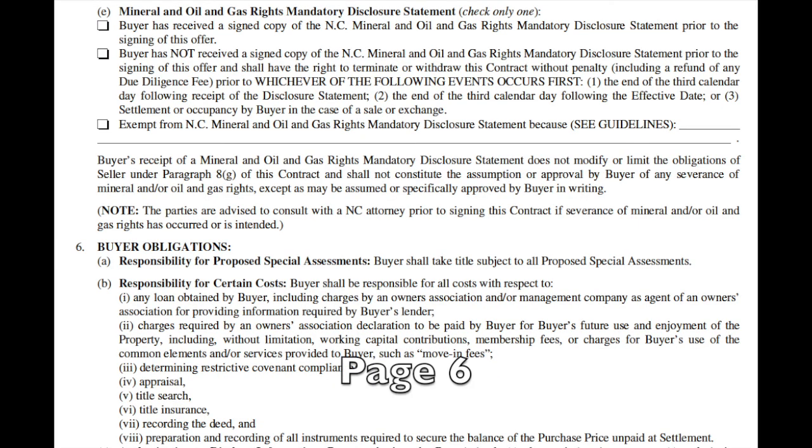When you purchase a home in North Carolina, you're not just purchasing the front yard, the backyard, and the house itself. You are also purchasing all the air above your home and all of the dirt and minerals and gas below your home. So it is very important that the seller discloses if they have severed the rights to the mineral and gas in the ground to another company or another entity.